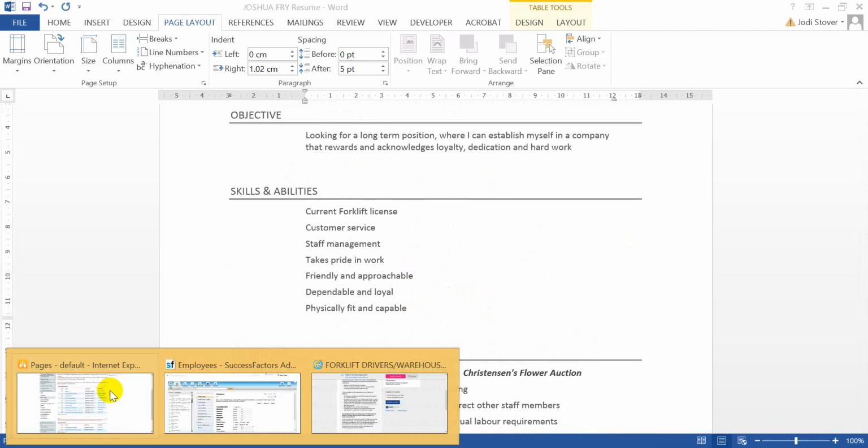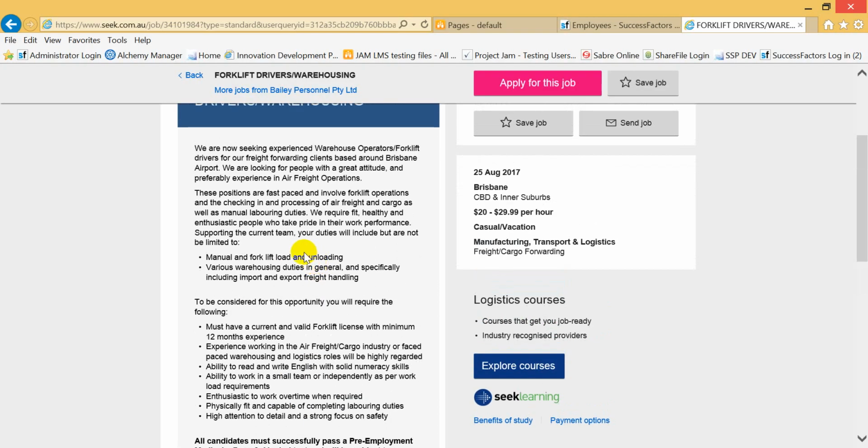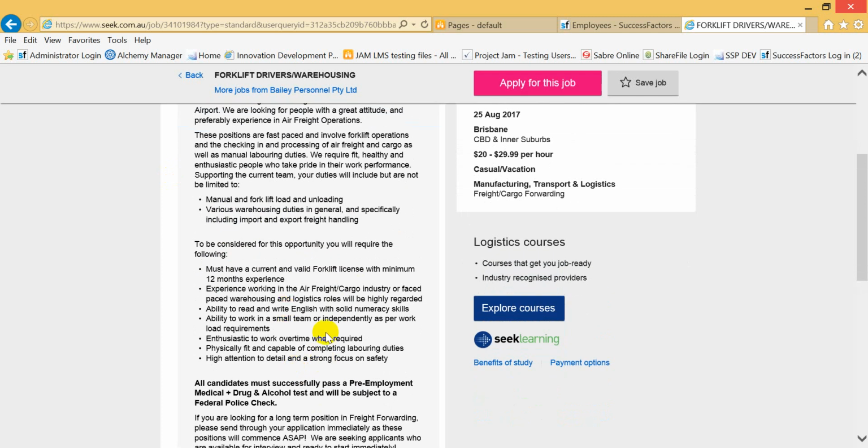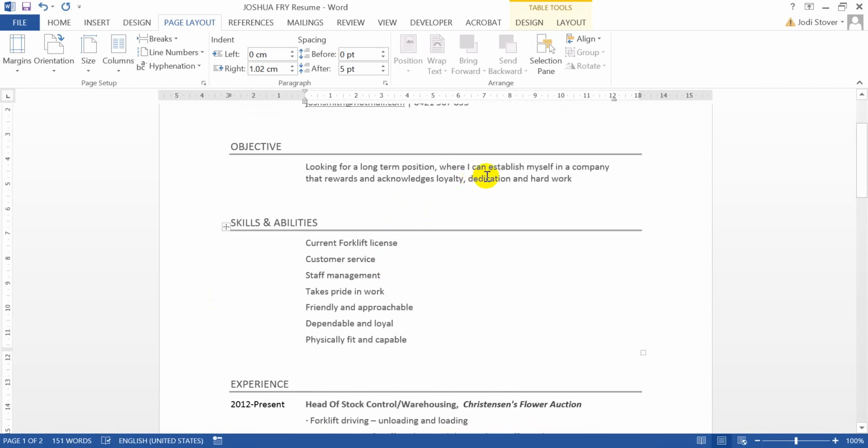We're nearly at the end. Obviously, if this ad doesn't quite match what you think you do, you can grab another ad and have another look at a way in which to do it. So enthusiastic seems to be coming up quite frequently. Okay. So I might put it up here: looking for a long-term position where I can establish myself in a company.